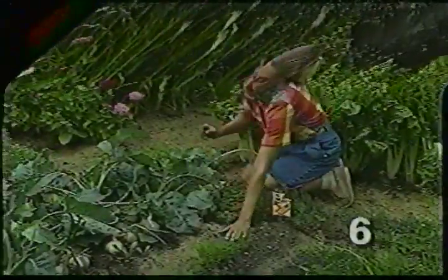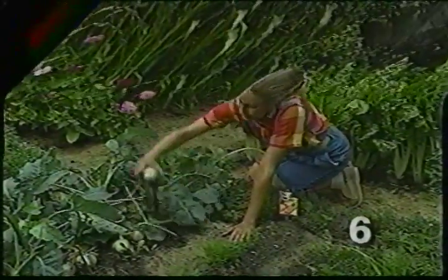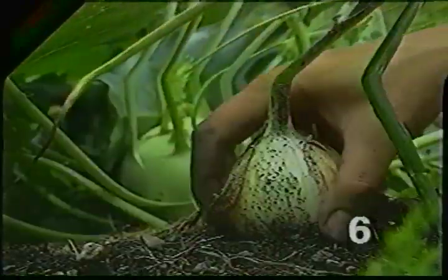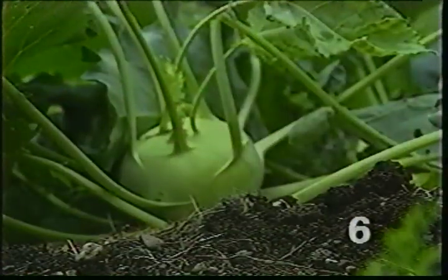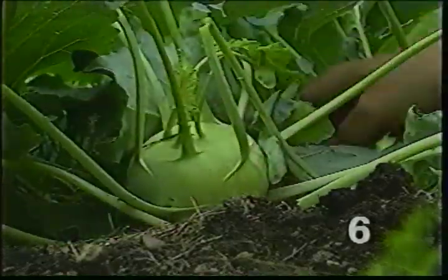We've let these onions swell up to a pretty good size, so we're going to harvest those right now. And this second batch of kohlrabi has come along too, so we'll be pulling these and clearing these as we need them.